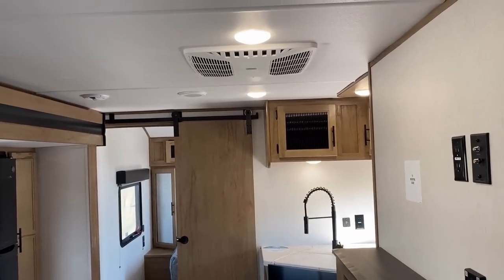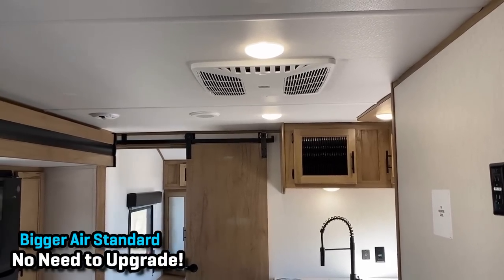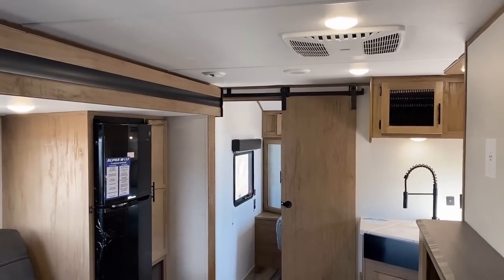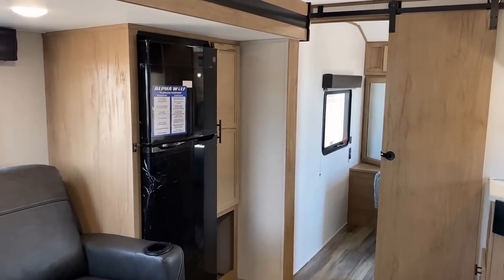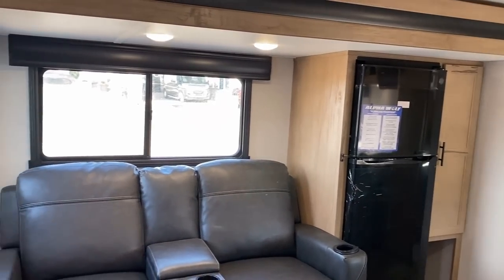Anyway, sorry. The 15,000 BTU air conditioner is still standard up here to give us some extra cooling power. And the larger 12-volt DC compressor fridge is also still standard to maximize our cold storage capacity, and the travel safe, faster cooling function. If you're in a hot climate, especially when the fridge is buried in a slide like that, it'll keep up far, far easier.